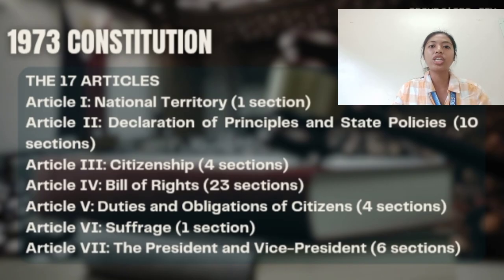It's the declaration of principles and state policies. It contains 10 sections outlining the nation's core political values such as sovereignty, rule of law, and the role of family and education. The third article is citizenship. It defines who is considered a Filipino citizen.